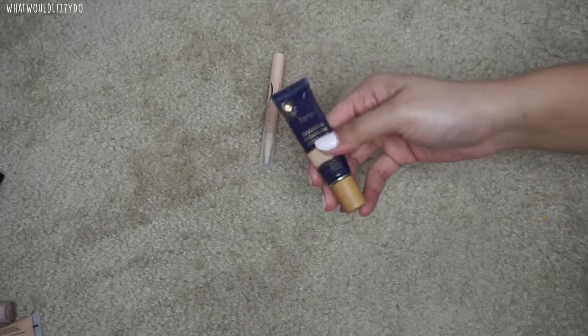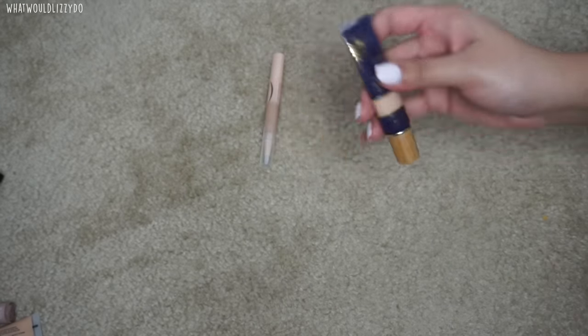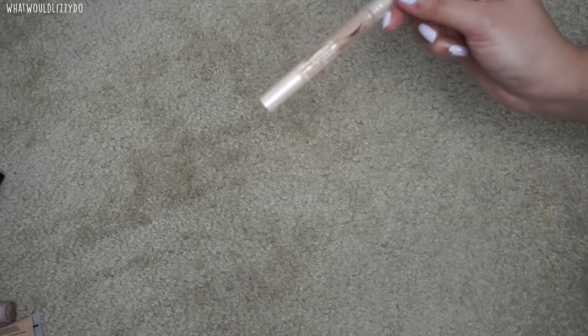This is my Tarte Maracuja Creaseless Concealer in Medium. I do like this one, so I'm going to keep it. It's almost done, plus I just want to finish it up. My Maybelline, what is this, Dream Illumi highlighter. I'm gonna use this one. This one's in Buff. I'm going to use this one because this is brand new. As you can see, the brush is completely spanking brand new.